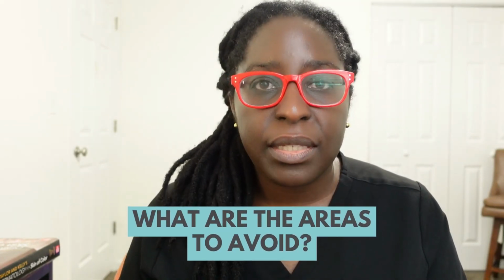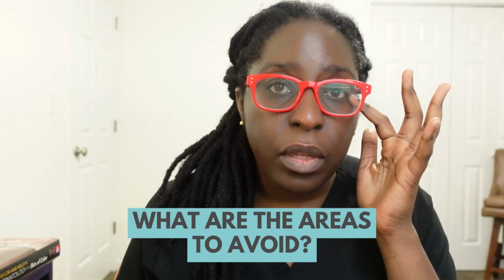Now, there are some areas that you want to avoid. So the corners of the eyes, the corners of the nose, and the corners of the mouth tend to be quite sensitive, and the skin is a bit thin in those areas. So I always advise patients to use Aquaphor or Vaseline in these areas, just to prevent any sort of migration of the product into that area and prevent any sort of irritation from happening.